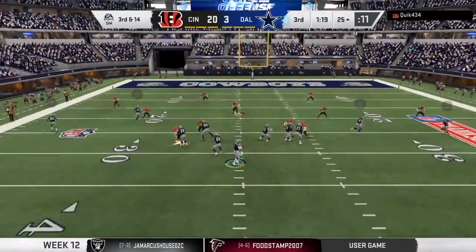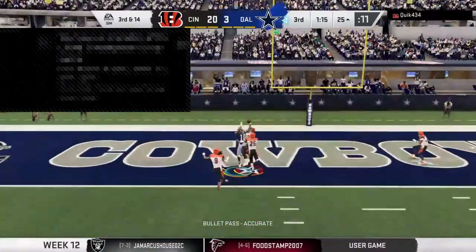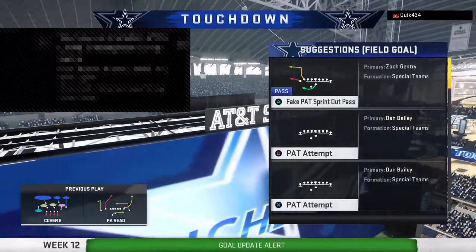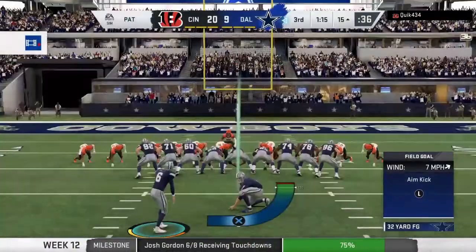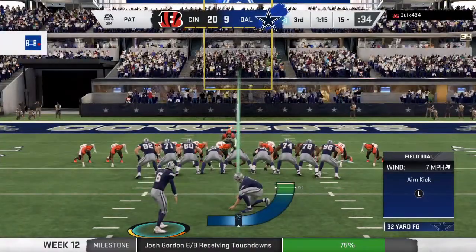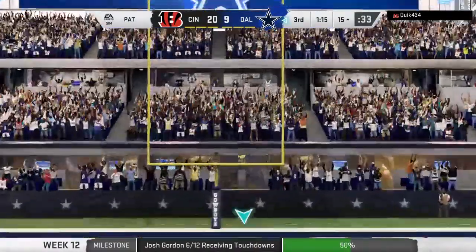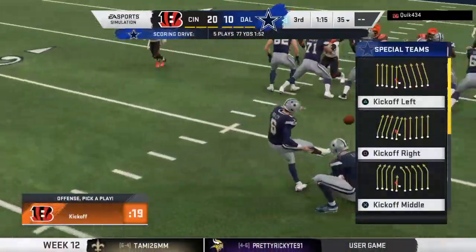Looking to throw. Prescott. And this is caught for a Cowboy touchdown. Josh Gordon, his 6th touchdown of the season. And the Cowboys cut into that lead. Extra point up and good by Bailey. And the lead is trimmed down to 10.